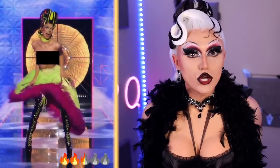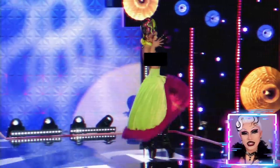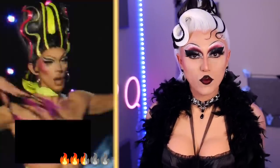And I'm just pointing that out to say, I do feel like we have seen this type of look several, many different times throughout the years on Drag Race, and it's not particularly fresh, except maybe in the colors that she chose, which were just the brief of the runway. So I'm gonna leave this with a 2.5 flame warming up.